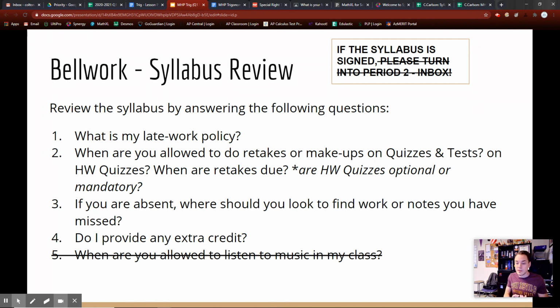If you're absent, where should you find work, notes so far? So far, it's just pretty much Google Classroom. If you're in my actual class, there's other means to do that, but because we're online, so far it's just Google Classroom. You can actually use MathXL because you see what's assigned to you and you see what's due. But you can also use Synergy as well. Every Wednesday I'll post the next week's assignments on Synergy so you can actually see what you need to do for next week or what you should be planning for. A lot of students use that means as well.